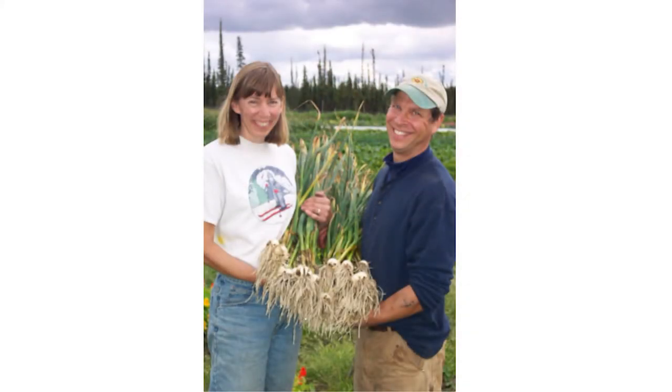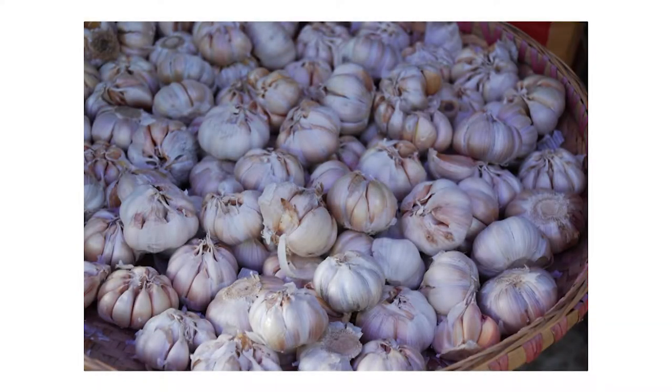We grew garlic, lots and lots of garlic, and first we were told we couldn't do that up here. It was impossible, but I think we were the first ones to prove that it could be done as a commercial success up here. And so we put in probably 200 pounds of seed garlic every year, harvested about 1,000 pounds of garlic, and just kept that going. And here's some of our garlic that we took to market.